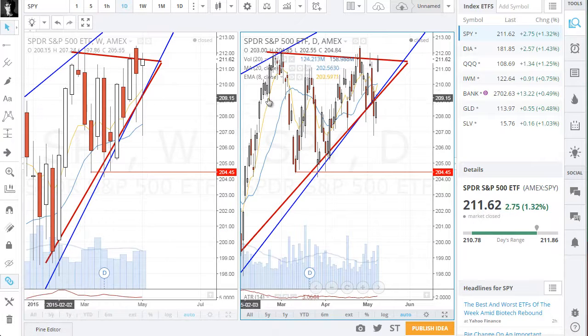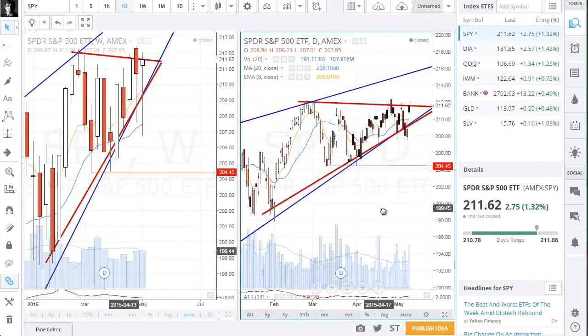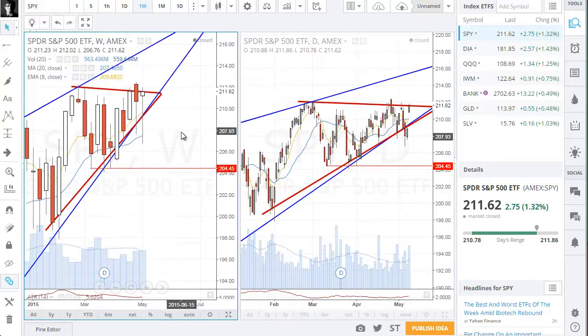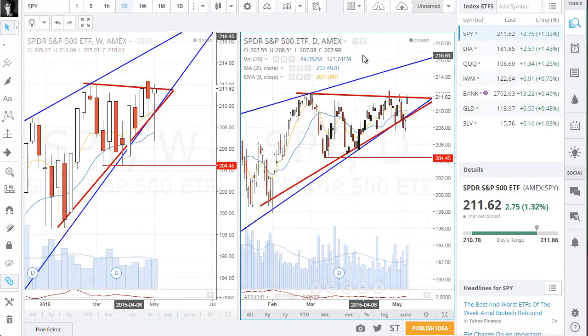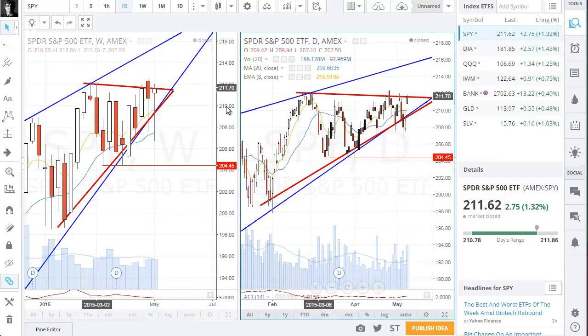You'll notice that at this moment we have two charts here. We have a daily chart on the right side and a weekly chart on the left side. Because it's the weekend edition, we're going to be looking at daily and weekly together. However, one caveat: anytime I put a line on my daily or my weekly, those lines show up on the other chart. So the lines I drew correctly are the ones on my daily. The lines on my weekly are not correct.